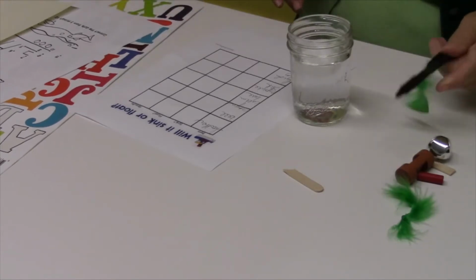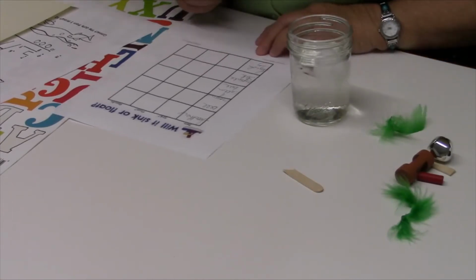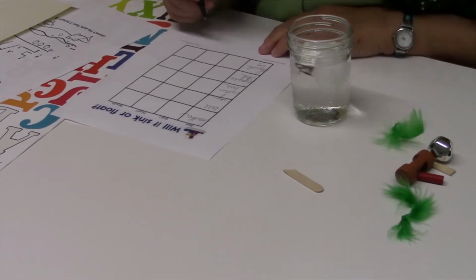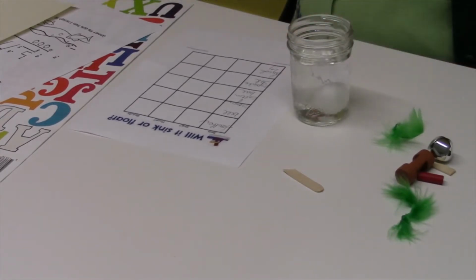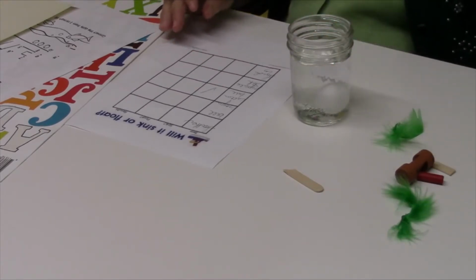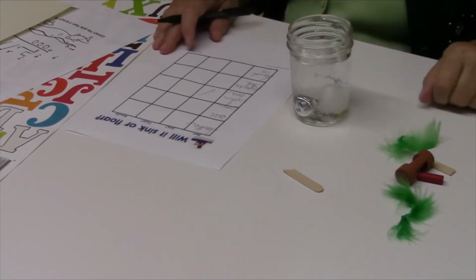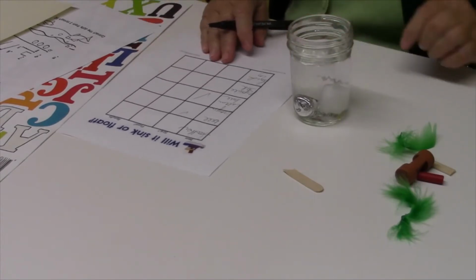What did the cotton ball do? Whoops. Huh. This is interesting. It started off floating. Huh. That's a surprise. The cotton ball sank. Oh my goodness. Okay. Let's try a bell. What do you think? Float or sink? That was an easy one. It sank.